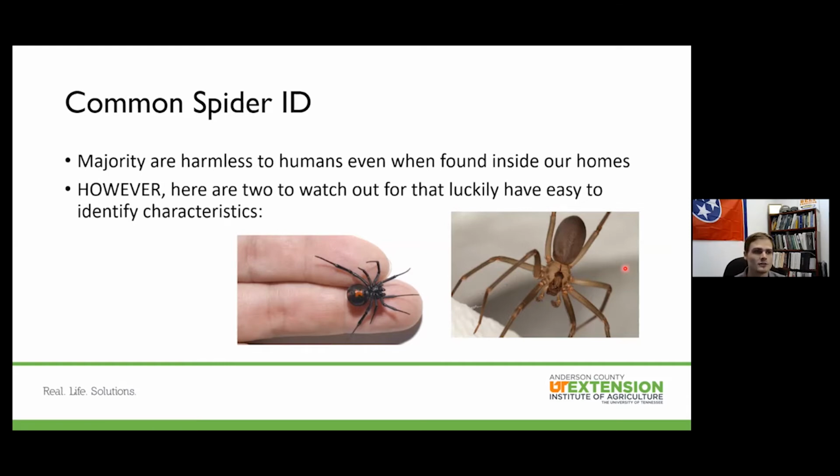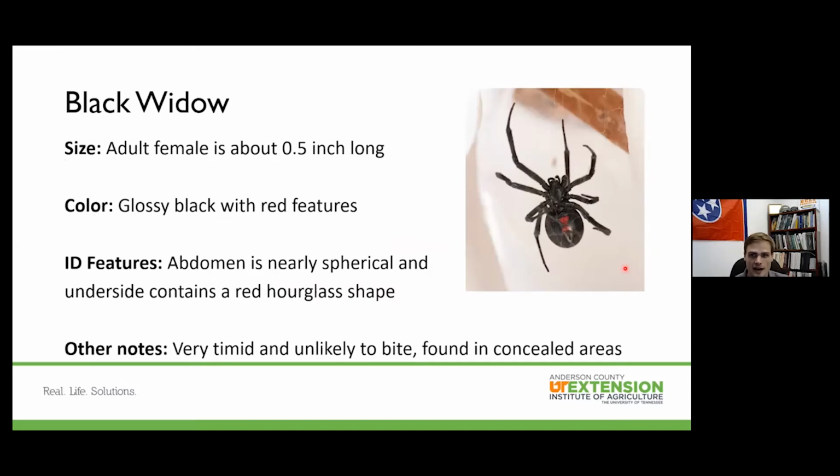As I'm going through here, I like to compare sizes to US currency, so you'll notice that. I might be talking about dimes, nickels, and quarters in this presentation, so don't get confused. The first one here is the black widow. This is about a 1/2 inch long, very, very glossy black spider with a lot of red features.